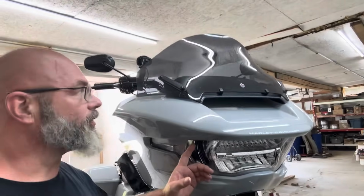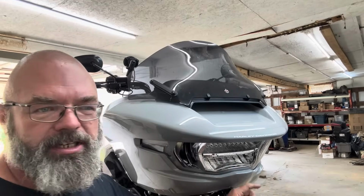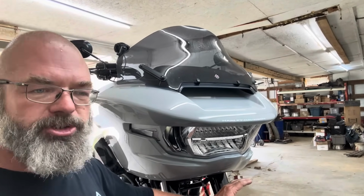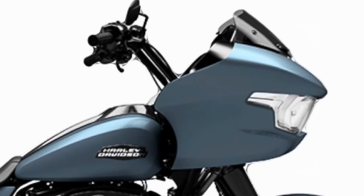All right, while we're up front here, let's talk about this windshield. This is the Clockworks windshield, and I believe this is a 13.5 or a 14-inch windshield. I don't recall. But the factory windshield on here was god awful. It was slapped on there probably to look cool, and it did. It looked clean, it looked sleek.